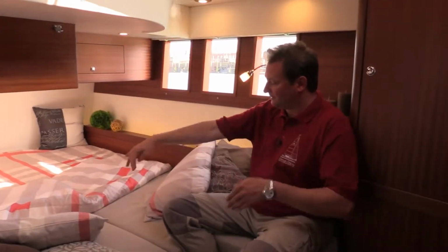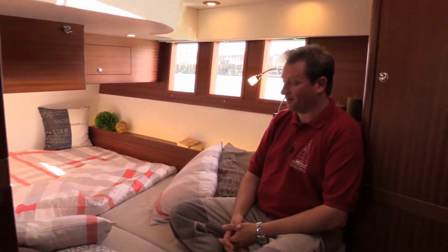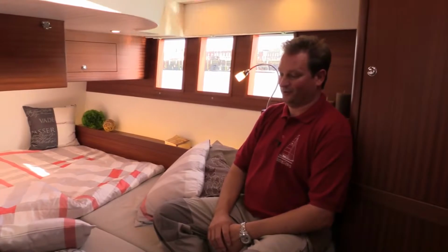Here is a lee cloth living under here, which you can raise up. This is the space where actually Alan MacArthur or other circumnavigators would like to sleep, in the very center of the boat.